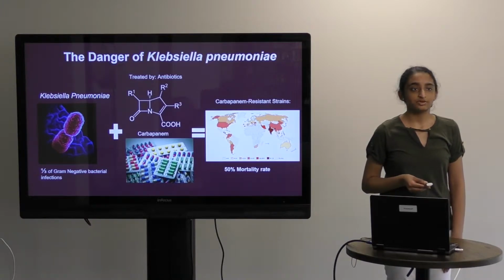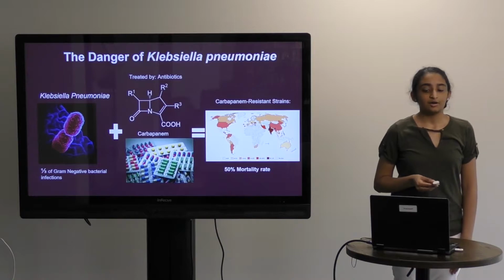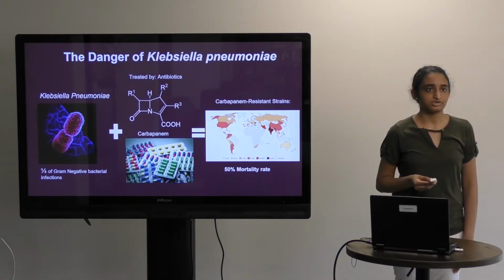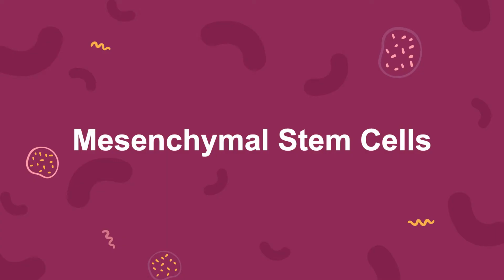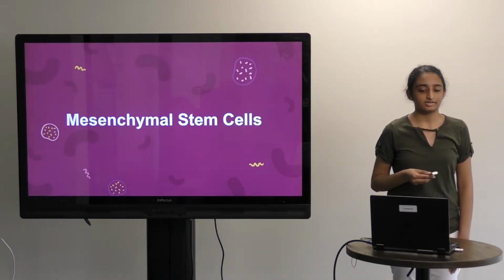We could test other antibiotics that are effective against similar bacterial strains. However, the same resistance we saw in carbapenem can just as easily develop due to using other antibiotics. So we took a different direction. We decided to investigate specific cells called mesenchymal stem cells because they were shown to have a protective quality as well as an ability to repair tissue in culture conditions.